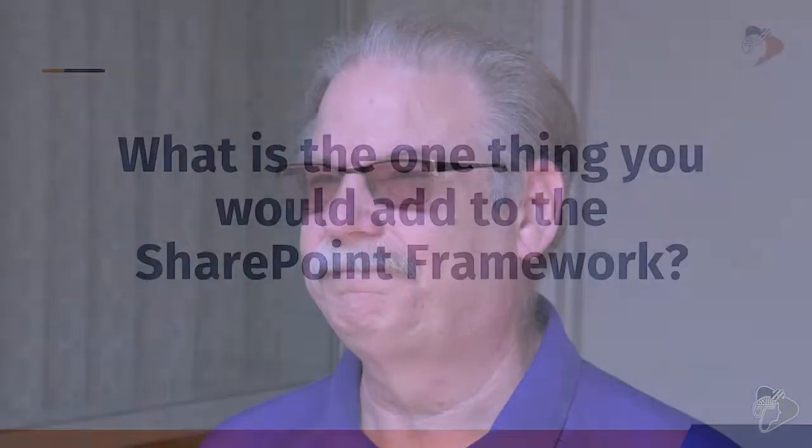The other piece that I really like is the ability to implement and manipulate directly the document object model. The ability to actually work directly with the HTML, I think, is a really strong piece of this, and really enjoy using that part of the framework.